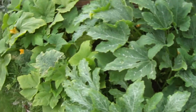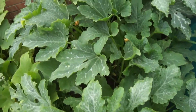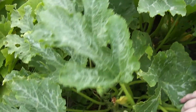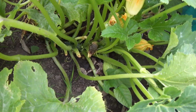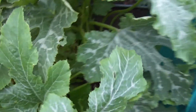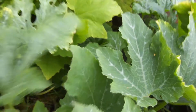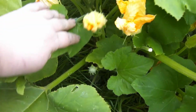But they'll come up. Now, these squash out the front have been doing a lot better than the ones out the back. We still have some courgettes coming on. There's loads in here waiting to come out when they're ready. And on the back plant as well, there's some in there. Although we have had some slug damage, it's not so bad as it was.